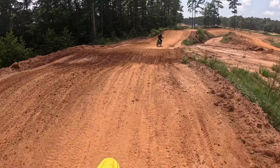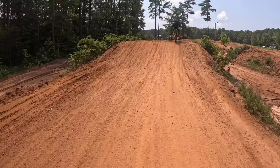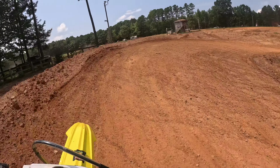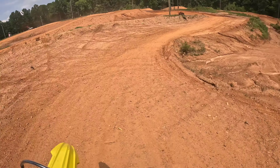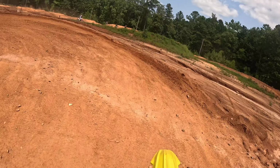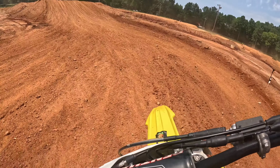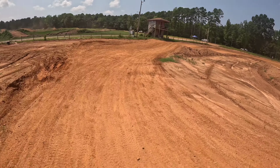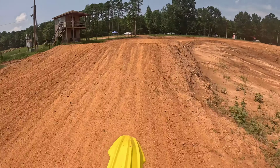Love this whoop section. Love, love, love that whoop section. If anything, I wish they had another one of those whoop sections just like that, except in a perfectly straight line. Hadn't really hit whoops before that were on a turn, so that was a pretty interesting experience. Really loved trying to kind of manual or wheelie through those whoops.